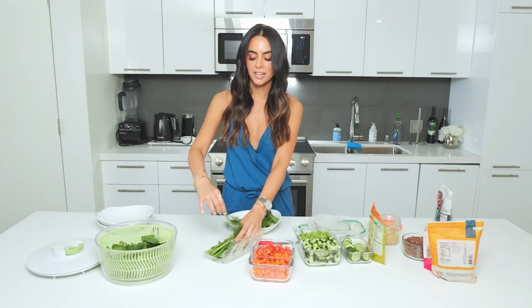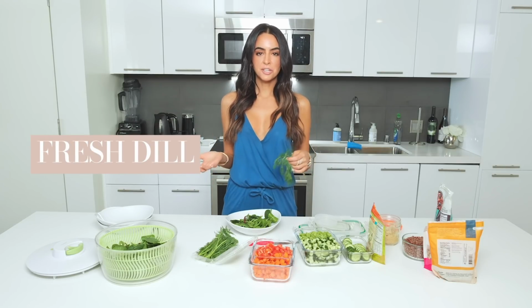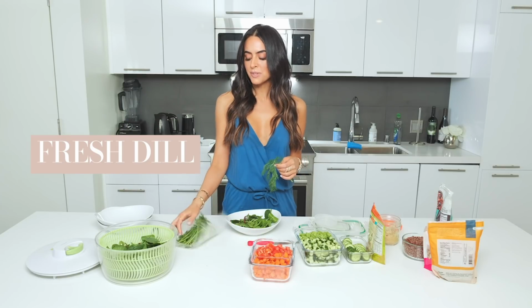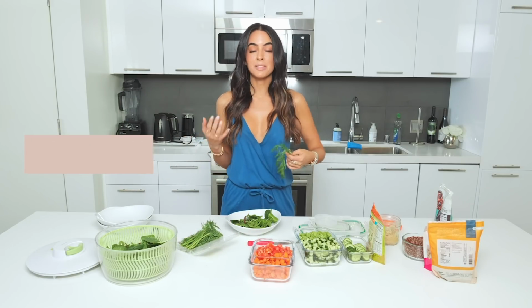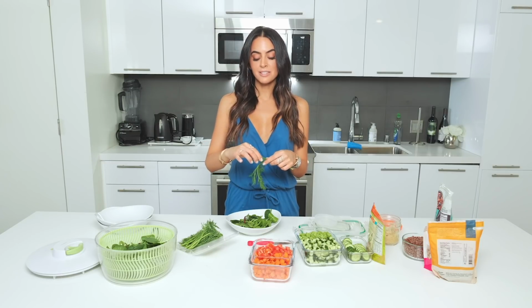One of the secret ingredients, which is already washed, is adding fresh dill. I feel like fresh dill isn't used that often because a lot of times we see things like this and I don't know if it's intimidating or you don't know what to do with it, but I've talked about fresh herbs in some of my other videos.